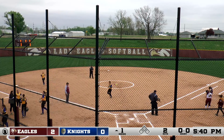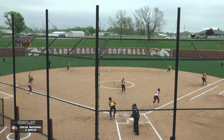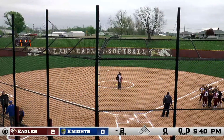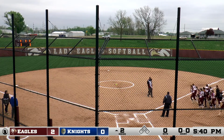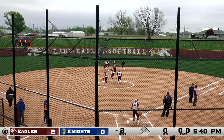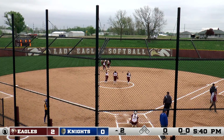So now, as East Noble makes their way back to the dugout, number 14, Cadence Smith, looking to lead off for the East Noble Lady Knights. Columbia City doing an awesome job there, even with 2 outs on the board, being able to score those 2 runs and get out ahead early. This game's about momentum here, and getting up early in the game, showing up, playing hard even in the first inning, shows a lot of momentum headed their way.